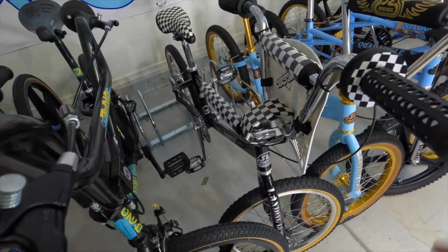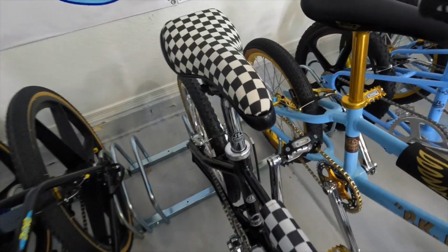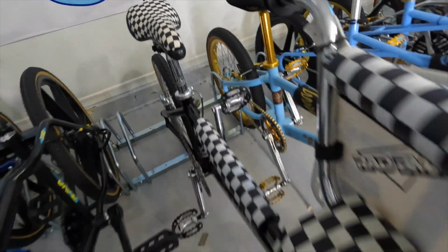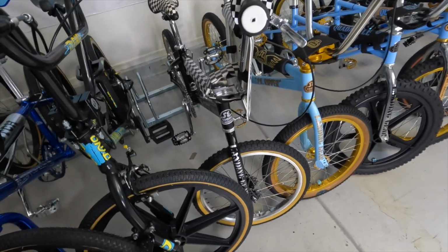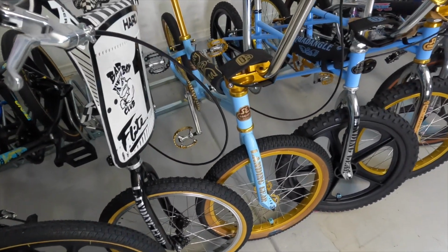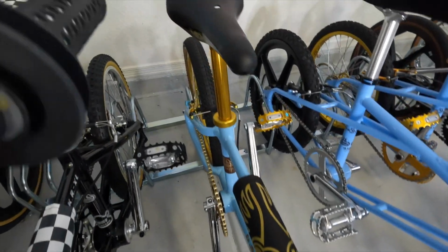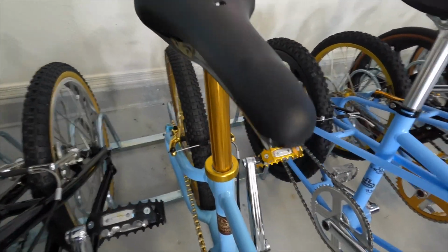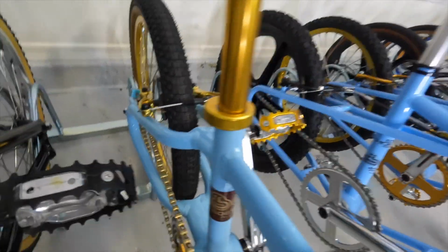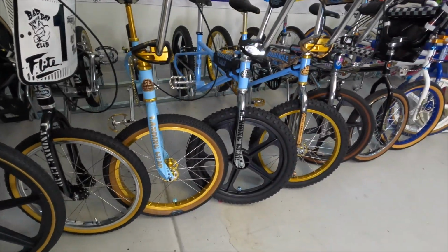Now the PK Ripper, I just changed some stuff on it and I'll explain why in a minute, but I added all the checkerboard stuff to it, so the flight pads. I even have this really rad checkerboard seat. So that got a little bit of a change since you probably saw it last. The 2011 PK Ripper in baby blue and gold, this is also a complete build. I do have a Cook Brothers seat post on it, and maybe I'll get Cook Brothers gold V-brakes for it, but we'll see. Other than that, I think that's a complete build.